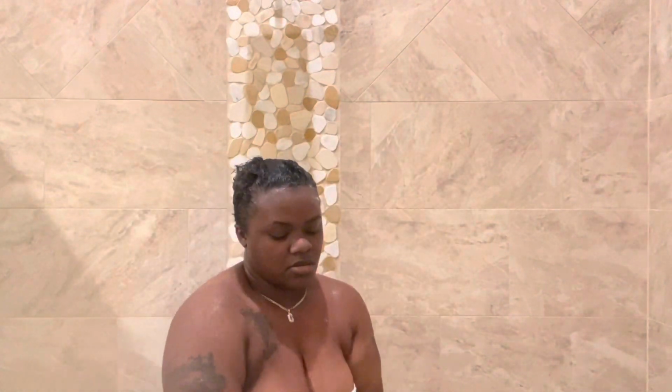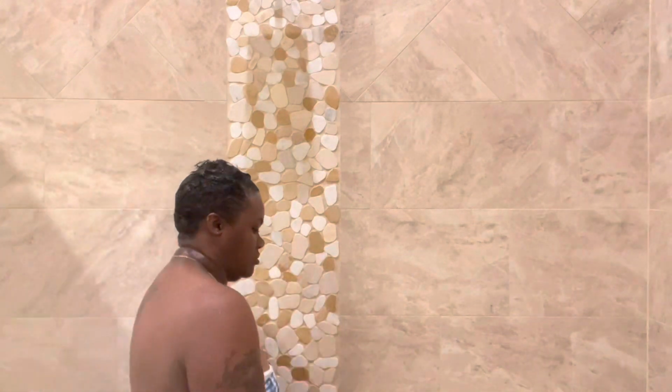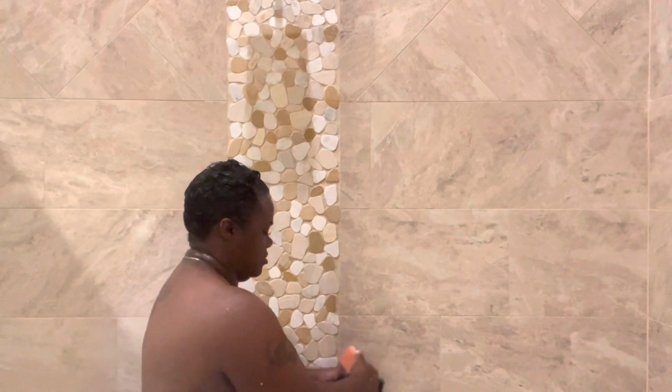So what I'm using is our Jamaican turmeric soap. I actually use a washcloth for my showers and baths. Some people like to use loofahs or sponges. I like my bath cloth, I like my washcloth. I'm just one of those people. So I go ahead and soap up my rag.